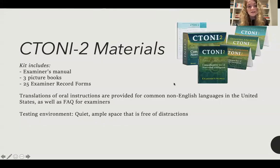And this is just a brief checklist of what you will need for the day of testing. It's important to have the examiner's manual handy, the 3 picture books or stimulus books, and 25 examiner record forms. They provide translations of oral instructions for non-English spoken languages. And the testing environment, as we might expect for other assessments that we've learned about in class, you would want quiet, plenty of space, free of distractions, so that it's easy for both the examiner and the examinee to orient their attention, think clearly and focus. And there is space on the examiner's record form to record the setting and conditions of administration as well.